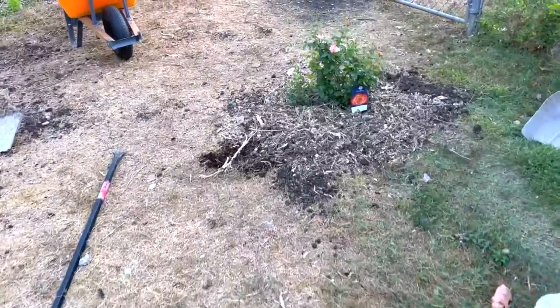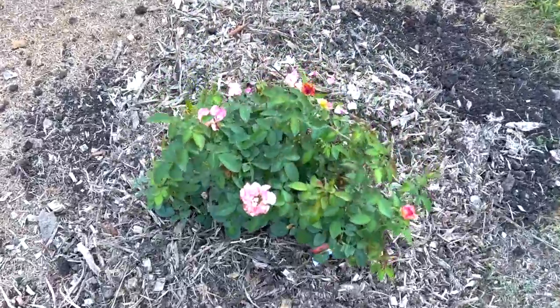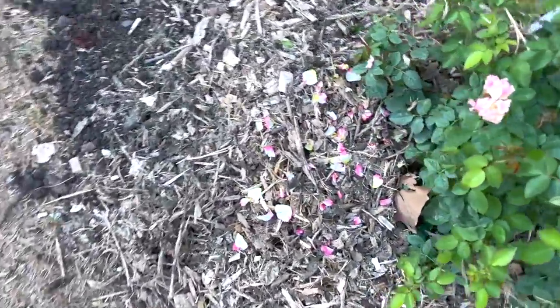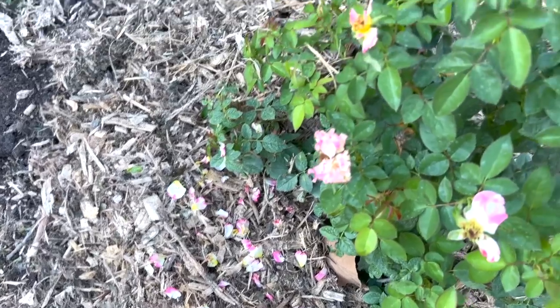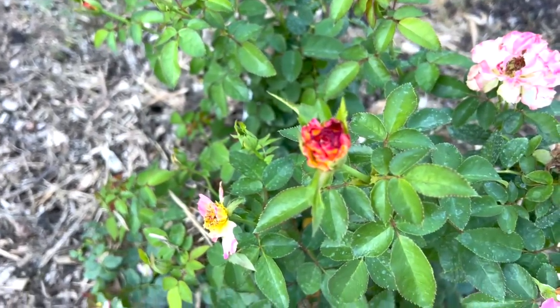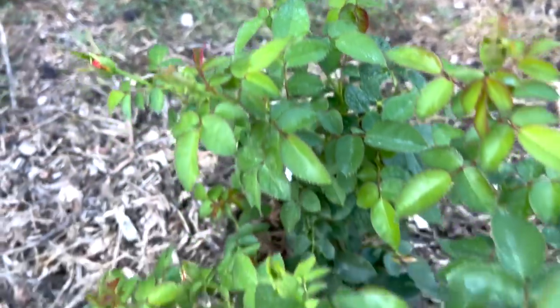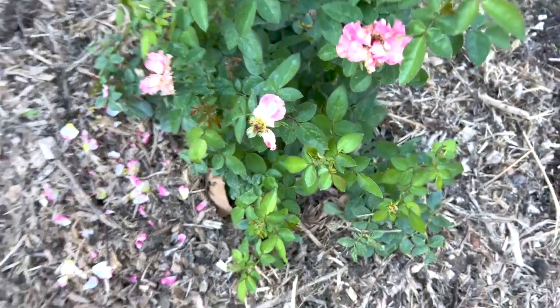And I ended up placing the rose in here. I ended up surrounding it with mulch. I actually knocked down some roses, but there's some new ones coming in. And yeah.